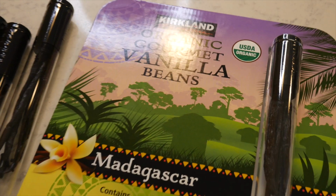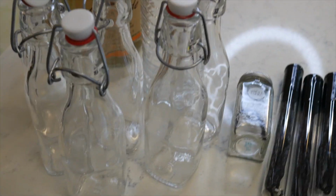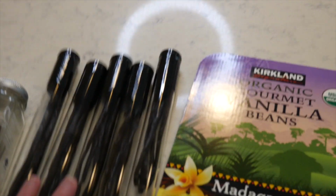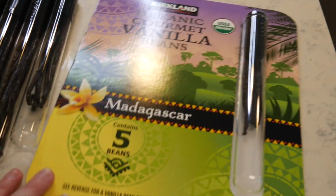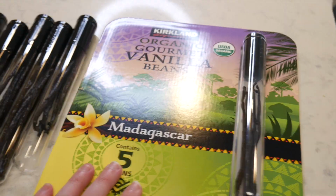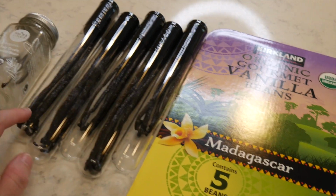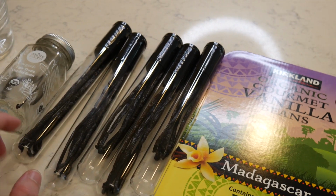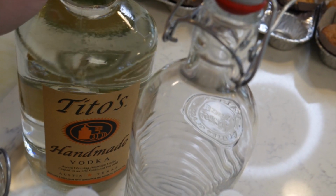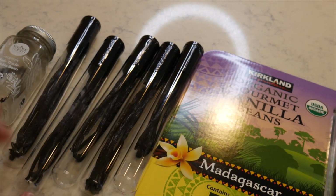I'm gonna go ahead and make my vanilla extract now. I have vodka ready, I have bottles ready, and then I have all of my vanilla beans that I've got from Costco. So this is the one that I picked up. I'm gonna be making a double fold vanilla extract. So that means double the amount of beans per ounce of the vodka, and we'll just see how it is. It's gonna take a year for this to come together, but it's fine, it's worth the wait.